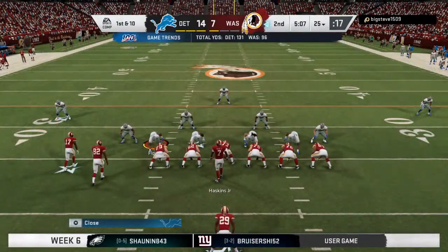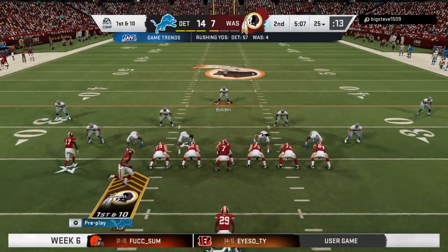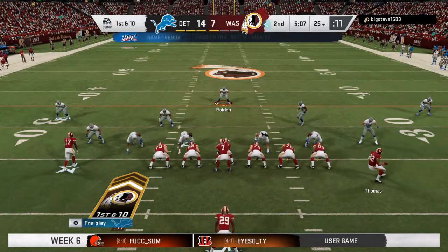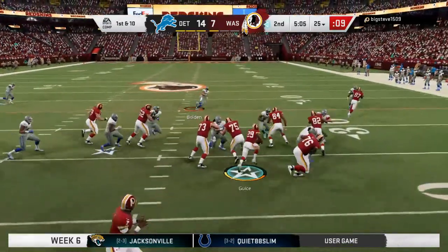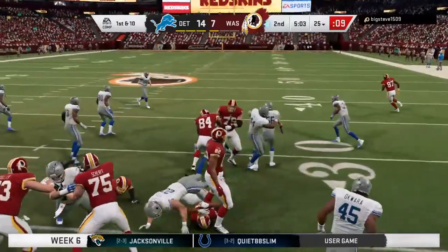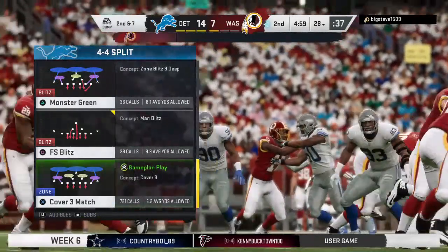The Washington offense at the line and ready to roll. They trail by a one-score deficit, 14-7, as they come up first and 10. They start on the ground with Guice. And he'll be upended at the 28-yard line. Just a 3-yard gain there.